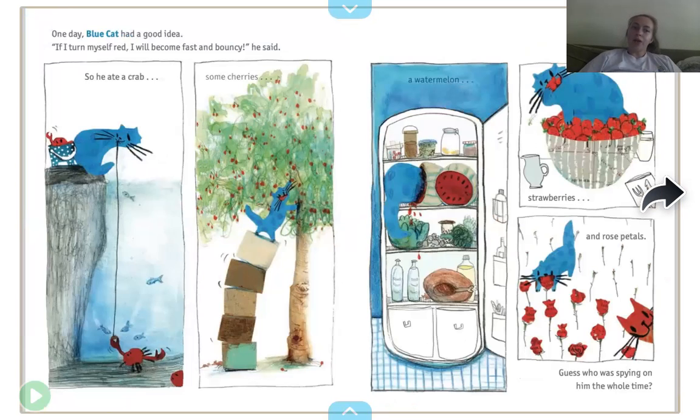One day, Blue Cat had a good idea. If I turn myself red, I will become fast and bouncy, he said. So he ate a crab, some cherries, a watermelon, strawberries, and rose petals. Guess who was spying on him the whole time? Who do you think was spying on Blue Cat? Who knows? I think it was Red Cat.